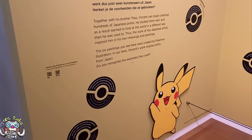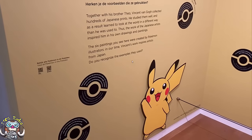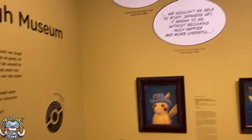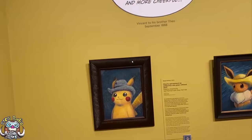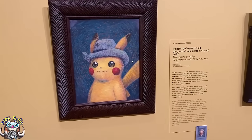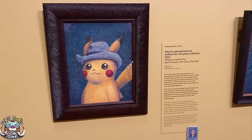We have a little introduction there with Pikachu, just telling you a little bit about Vincent van Gogh collecting Japanese prints. And then it shows you the 6 pieces of art. And these are the original pieces of art. There is a little rope to stop you going forward. It is a very strict, no flash, no touching, all of that.